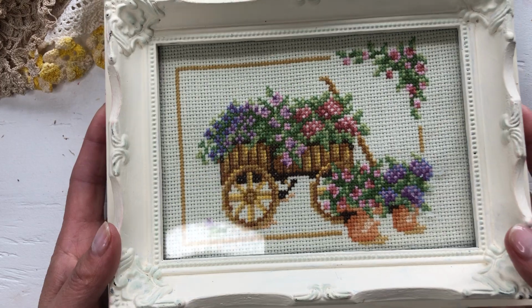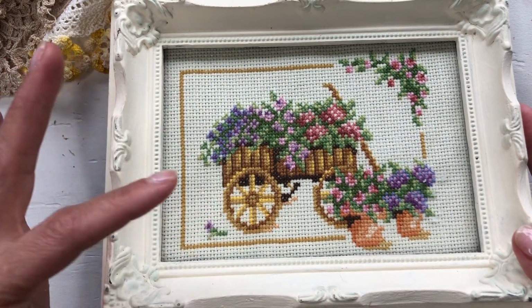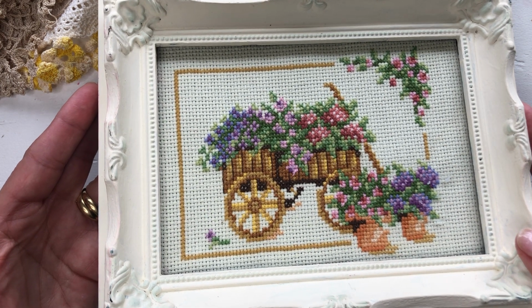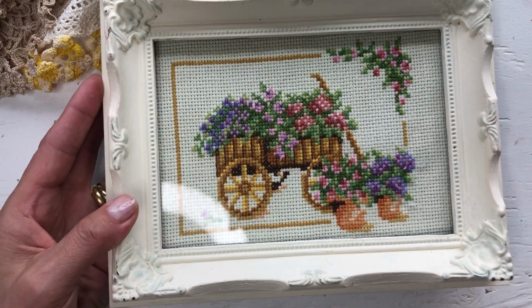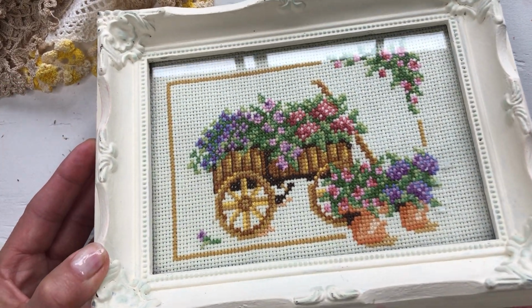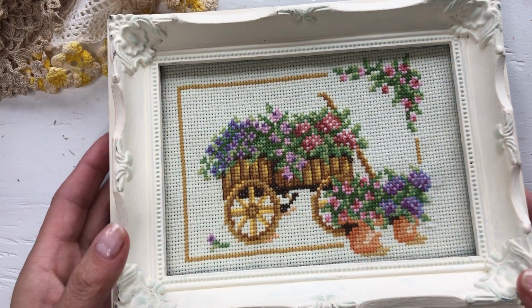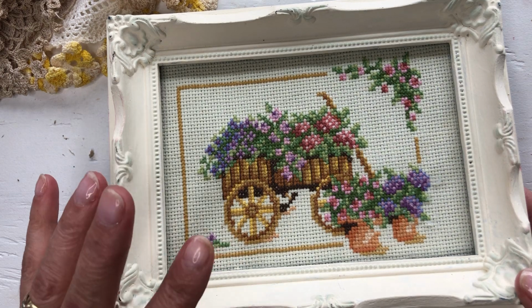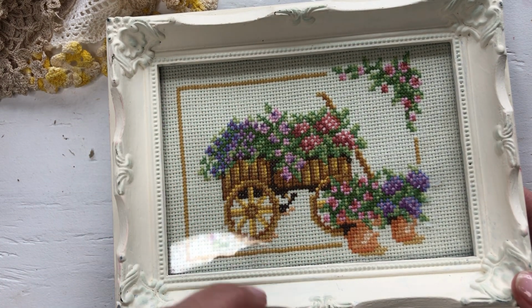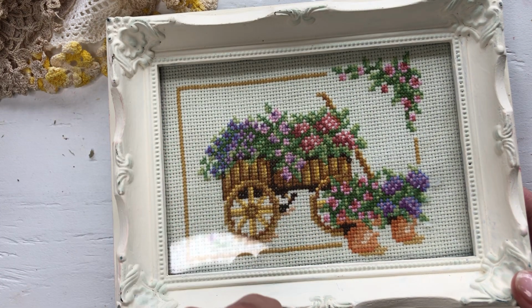So I have these, I'm sorry for the glare, these are in frames behind glass. They're cross stitch designs. So I found this one that I will take out of the frame and add to the front of a journal, or I am busy making a wall with all these vintage prints and things that I find in thrift stores or at flea markets, and maybe I'll add this one to it.